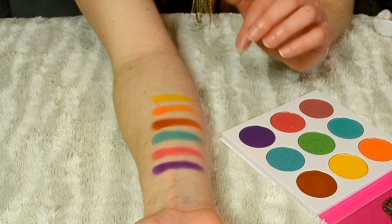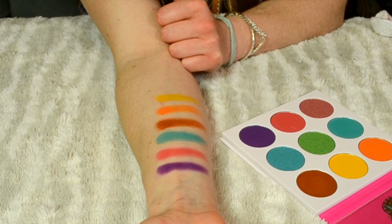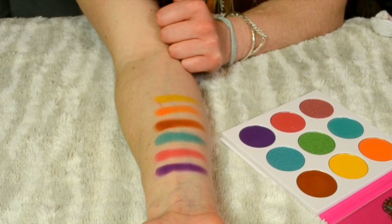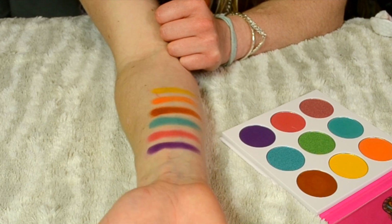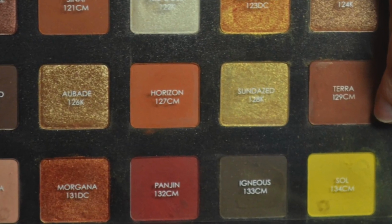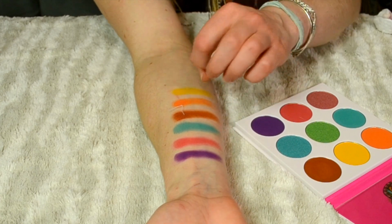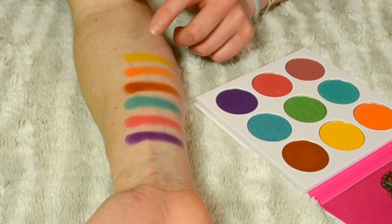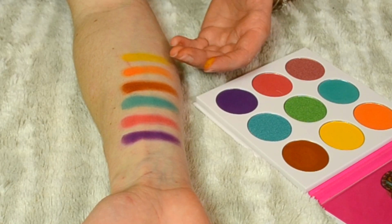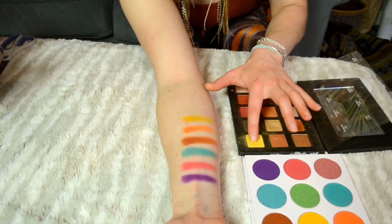So my thing here is, compared to the Natasha Denona yellow, which I will do a comparison right now, this doesn't stand up at all. If you've seen my videos, you know how much I use that color called Soul in her Sunset palette, and this is not only patchy, not only hard to blend, not only hard to build, but it also doesn't show up and it's rubbing off, so I'm not thrilled with that.